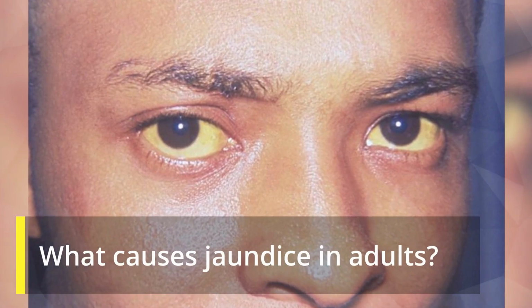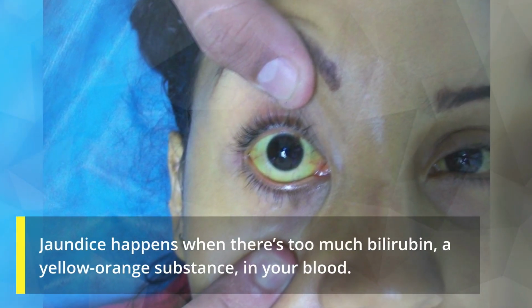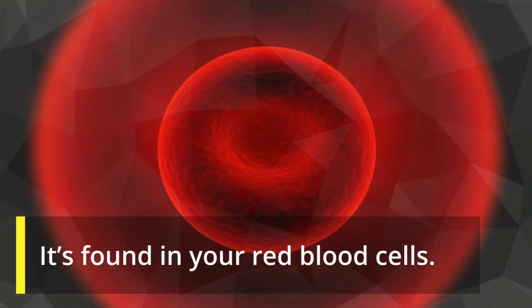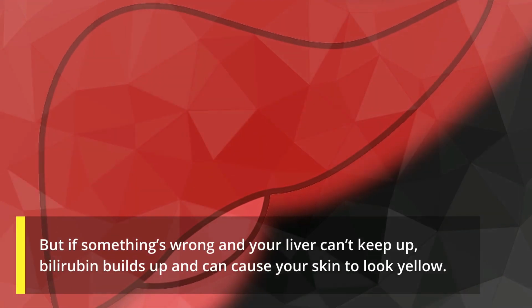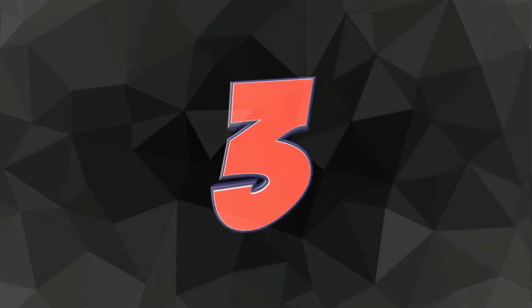Most babies respond well to treatment and can leave hospital after a few days. What causes jaundice in adults? Jaundice happens when there's too much bilirubin, a yellow-orange substance, in your blood. It's found in your red blood cells. When those cells die, the liver filters it from the bloodstream. But if something's wrong and your liver can't keep up, bilirubin builds up and can cause your skin to look yellow.